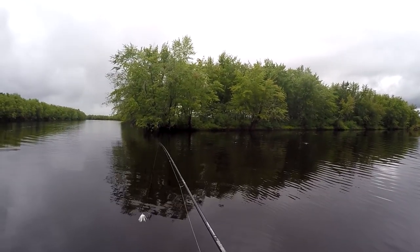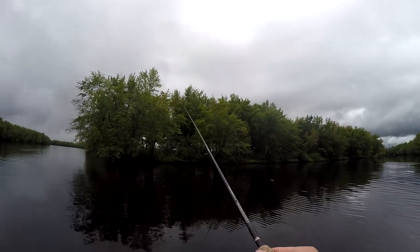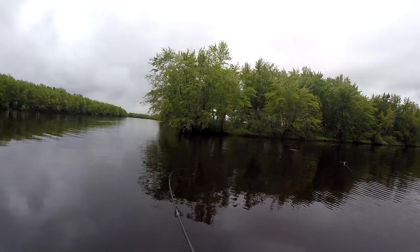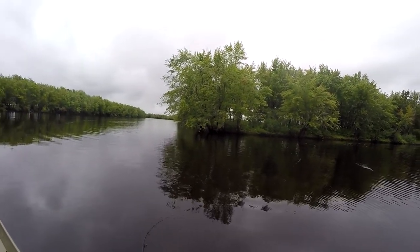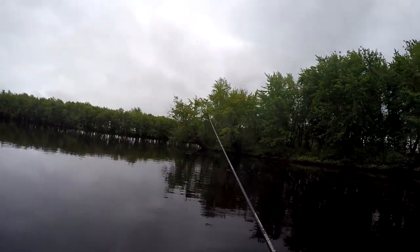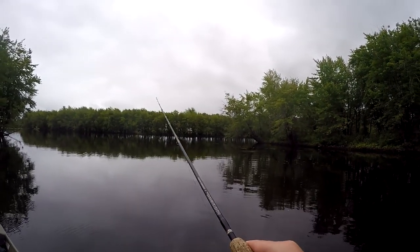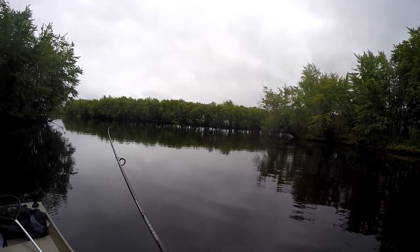This is my first cast in the new spot, right? Yep. Hopefully this is a hotter spot than last time. The last spot. They're hand painted, hand carved. They start out with a block of wood and end up with a beautiful handmade lure.